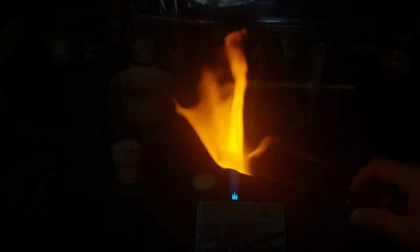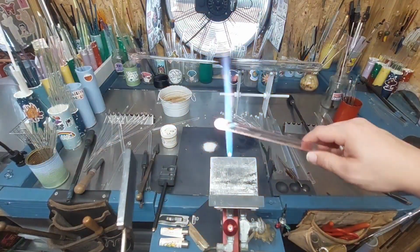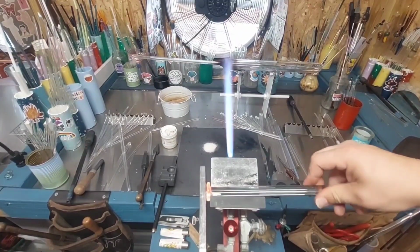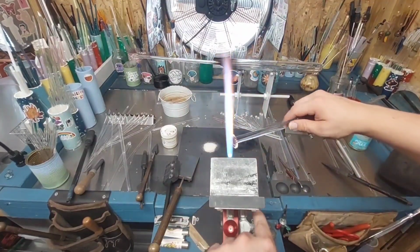And you know, with our implosions, once we get that section of glass hot that we wanted to, then we take it and we press. And that's how we get our flat section. Nice and flat.